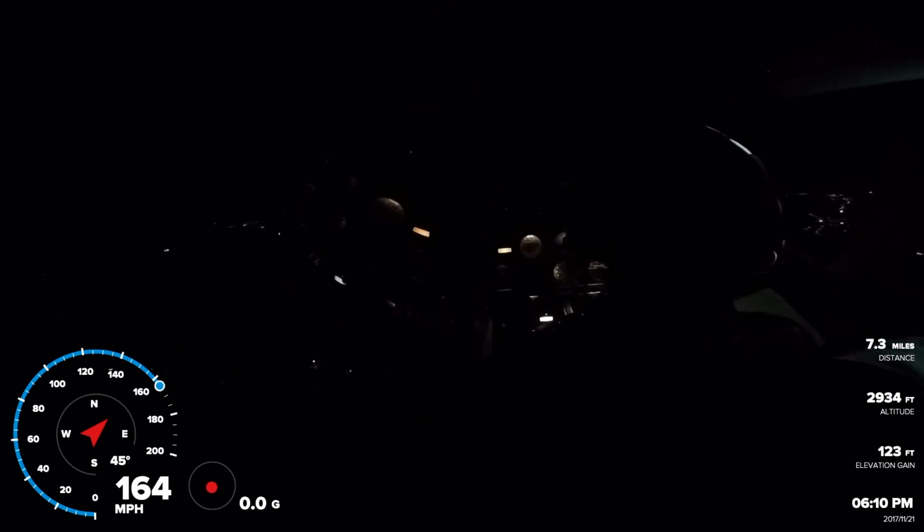All right. We're now in cruise, and oil temperature and pressure are good. Amps are good. Fuel pressure, suction. Looking pretty good.